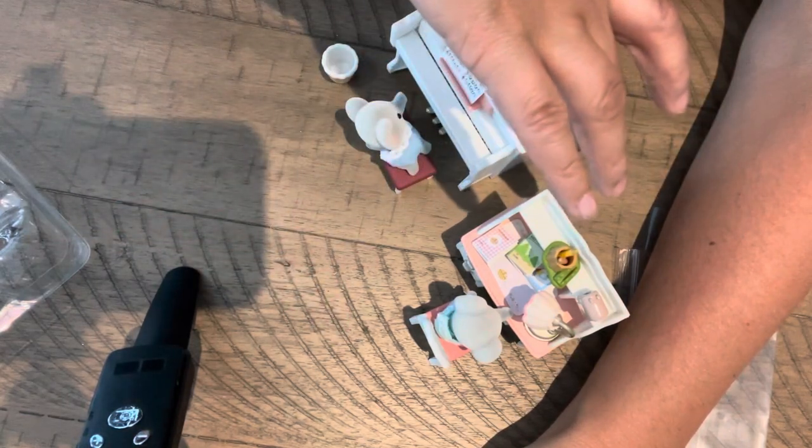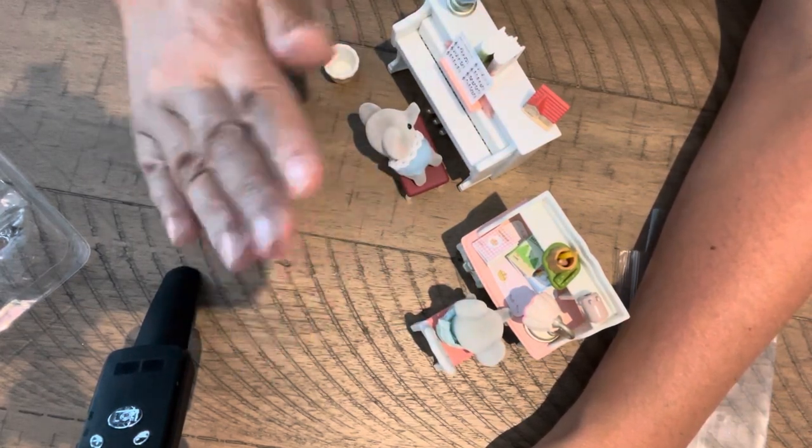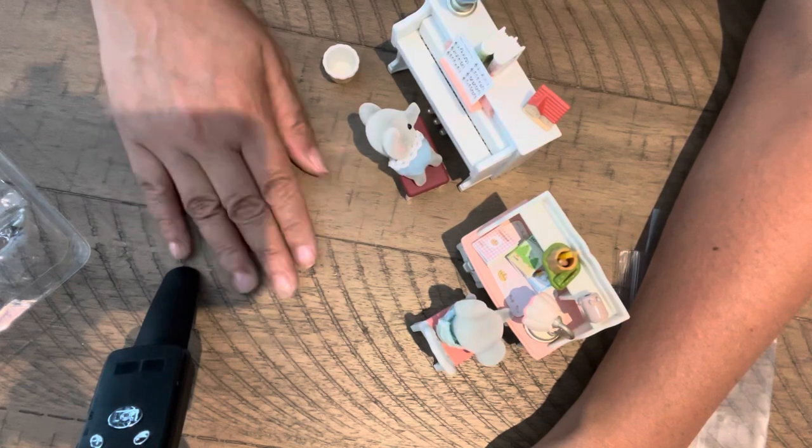Look, this is so tiny. Look at that, how small it is. So you see me next to it. Wow, adorable. Love the details. Really good job with Calico Critters. I recommend it. I love it.